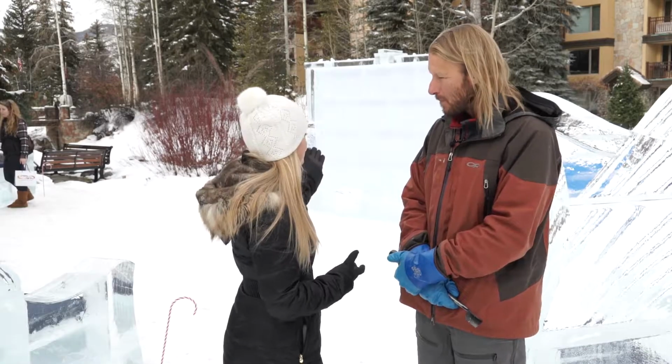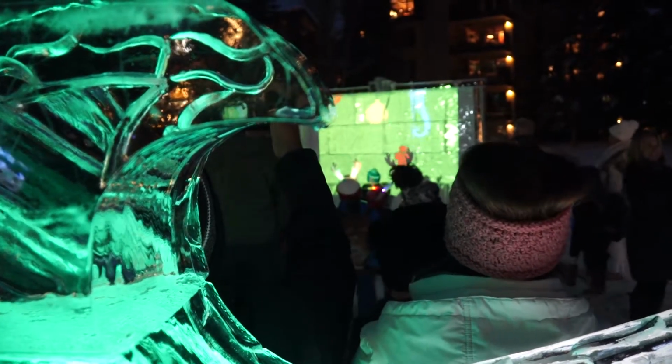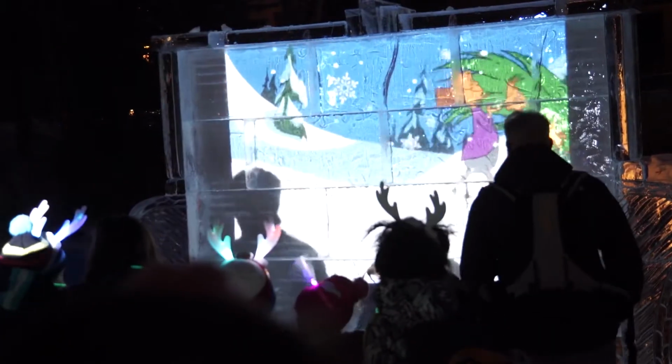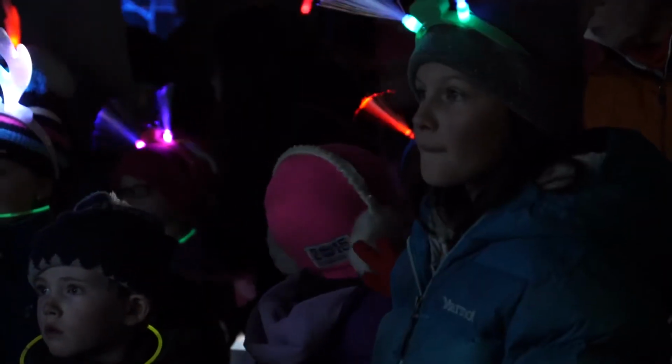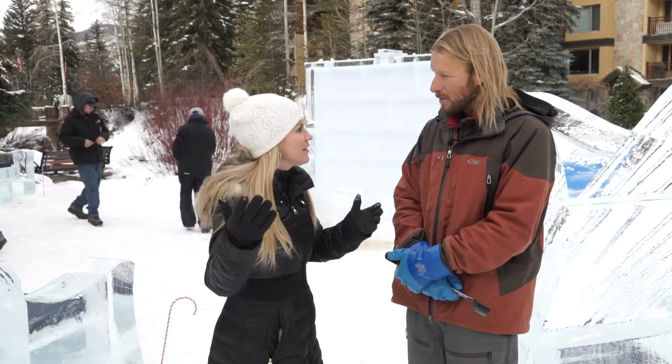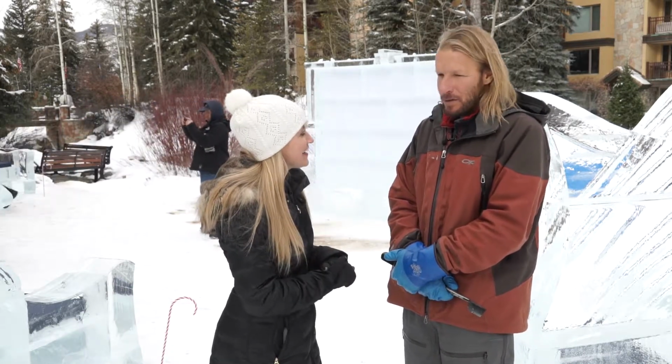Okay, and speaking of the screen will be playing movies throughout the winter. Anything from The Grinch and some of the holiday classics to movies about Vail, even a few Warren Miller movies. And that's a lot of fun. People are just walking down, maybe going to dinner or just leaving dinner, and all of a sudden they stumble upon a little movie right here outside. Right, yeah. People get very excited when they come by.